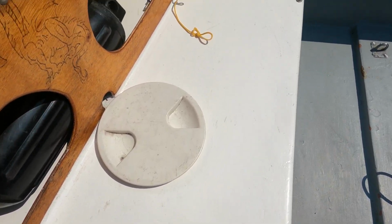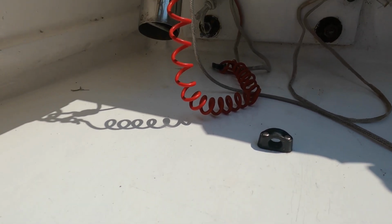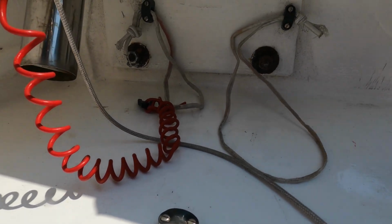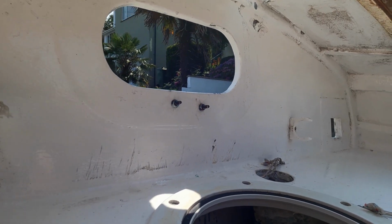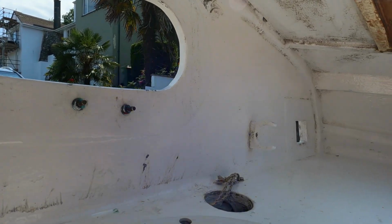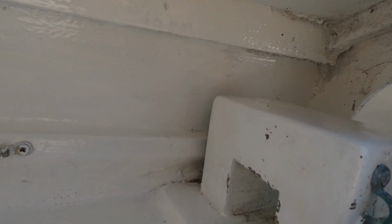Her thwart tops are all sound, although in places you can see that they do need some touching up. I repainted them about 3 years ago. The boomkin slots into place and is secured with a bolt through a hole in its forward end.